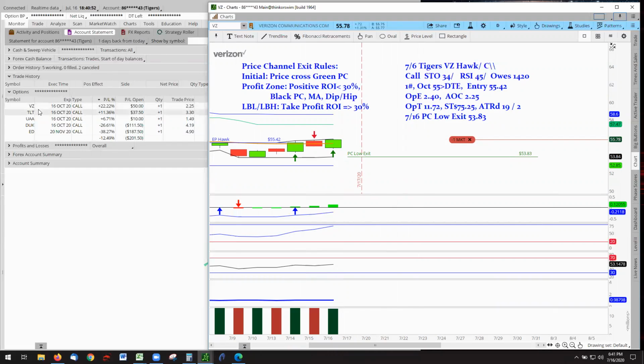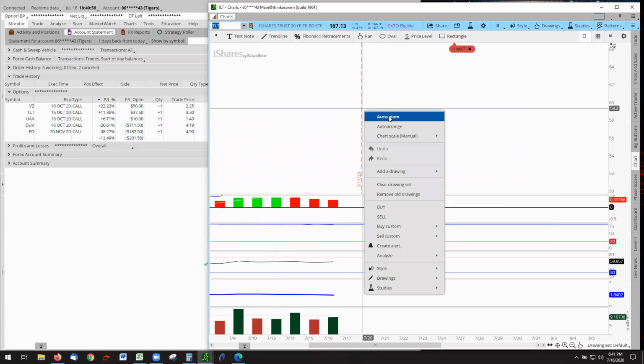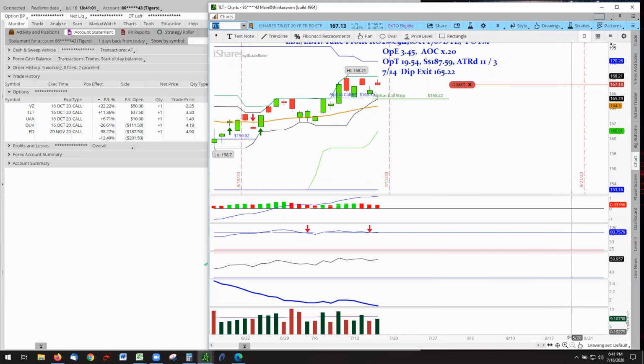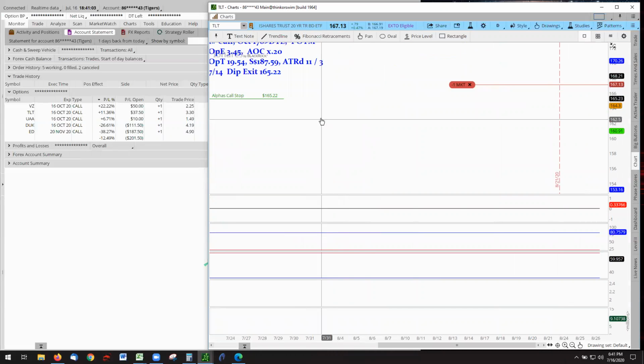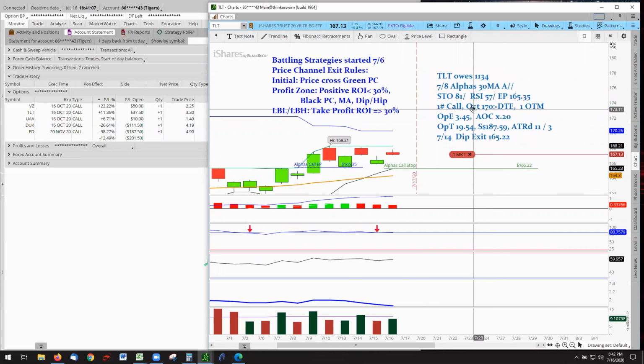Moving on now, the other leader of the pack for the Tigers is TLT. Now, TLT is your ETF for the benchmark for home loans. So when they quote on home loans, they're using the TLT, which is the 20-year bond. But the 10-year bond is a much more popular one.